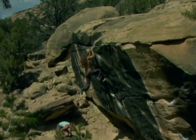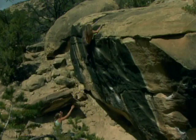The top out's not so bad, it's a little committing. It's a little scary, but I had a good spotter, it should be alright.